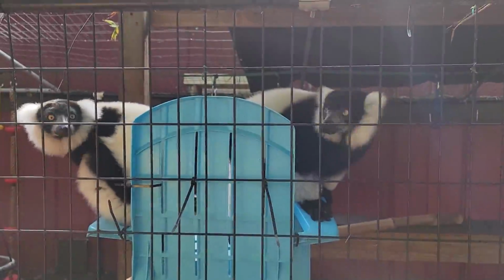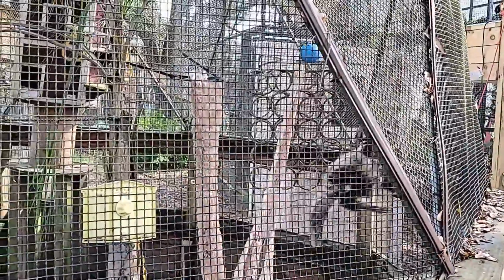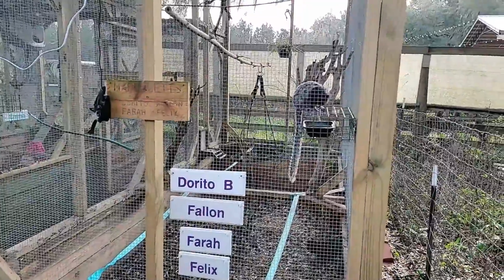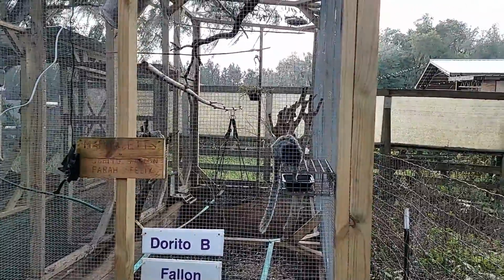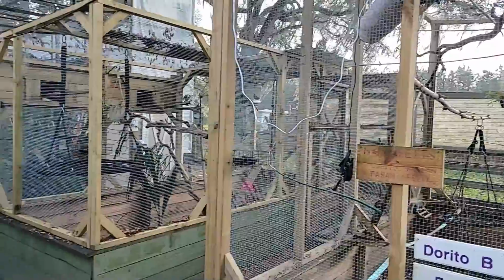So please do your research and figure out whether or not you can even take care of these animals or even give them proper housing, because that is most important, and they have done that very well at the sanctuary. I was very happy to see that most of the animals had more than enough enclosure space.